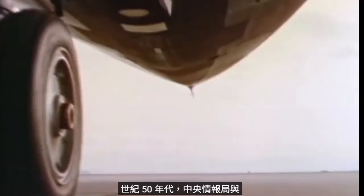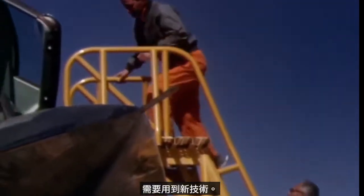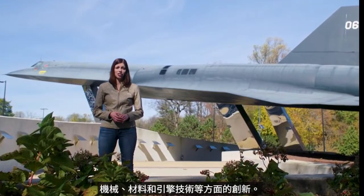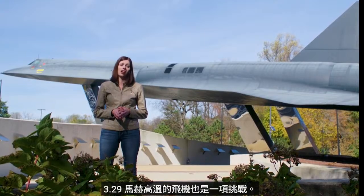In the 1950s, the CIA partnered with Lockheed to create the A-12, and development required new technologies. Meeting the desired characteristics led to innovation in things like mechanics, materials, and engine technology. Even creating a plane that could withstand heat at Mach 3.29 was quite a challenge.